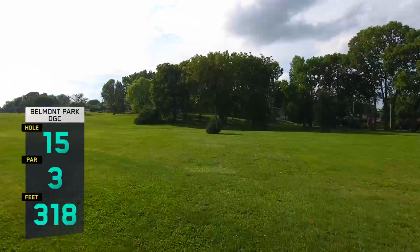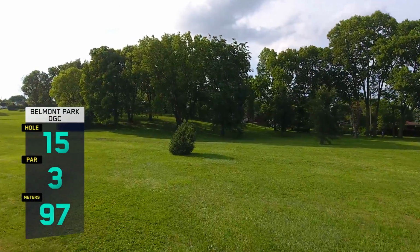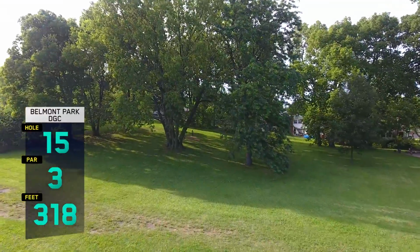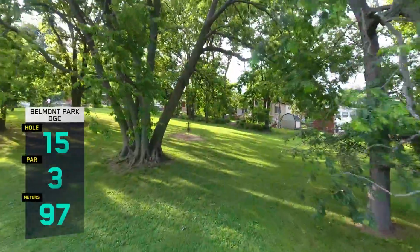All right, back at it. Hole 15. This is a pretty picturesque hole. Giant tree. There's actually some fence that's grown into the tree that's way up now, and you can see the imprint. So it's a really cool sight.